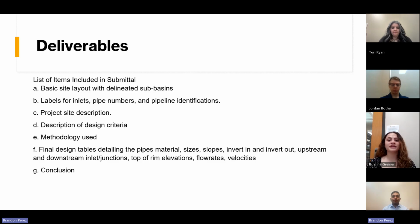Hello, my name is Brianna Greiner, and I'm going to be discussing both the existing and proposed descriptions and conditions of the site. For deliverables, the slide below will contain the deliverables to be submitted for phase 1 of this project. Most importantly, including a labeled site layout, description of the existing and proposed sites, as well as the design criteria and the methodology that led us to our final design tables.